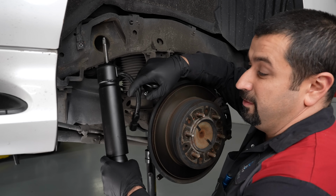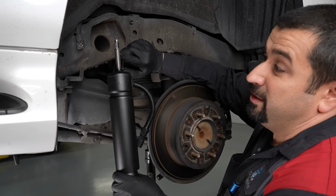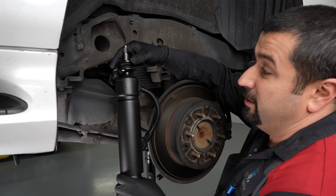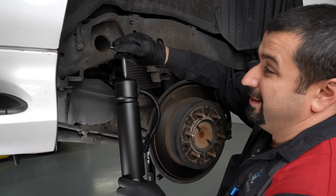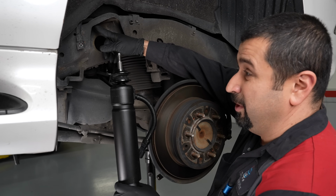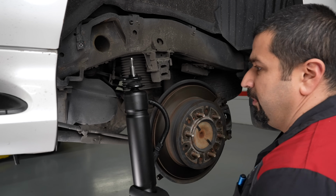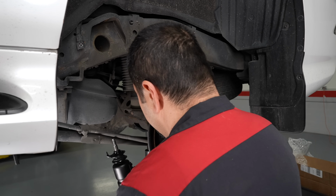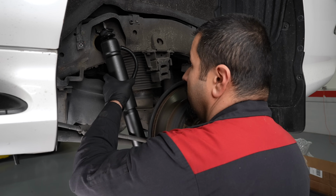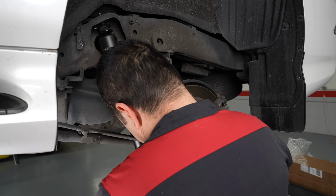Here's the mount. You notice there's a slot here. This needs to go onto the shock, and not like this, like this, because this is actually the part that's going to lock it in, a little tab here. So when you tighten it, it won't turn. This will hold it. So we're going to go through here. Make sure we line up our tab. Just lined up right there. Install it.